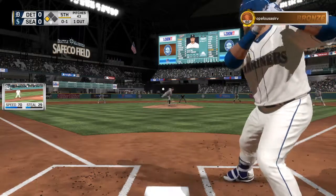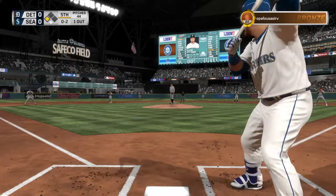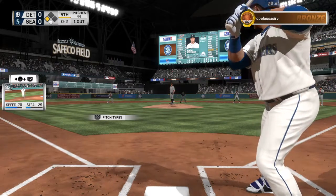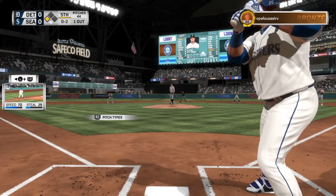The 0-1 pitch. A swing and a miss and a ball down. This is where you got to pitch to the strikeout. Infield's drawn in. You don't want contact. You want to make him swing and miss. Throw the nastiest stuff you have.